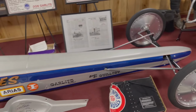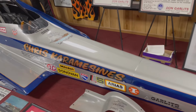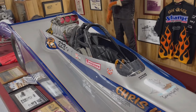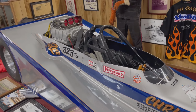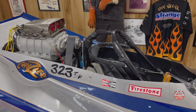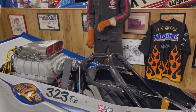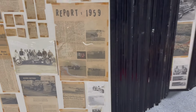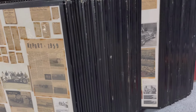The Greek was not as successful as Don Garlits, but he was a very fierce competitor, and he had a tremendous team. And they went to a lot of matches back in the 60s and 70s. The Greek. Someday I'm gonna retire, come over here and read all this. They have a whole stack of newspaper clippings.